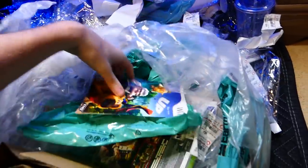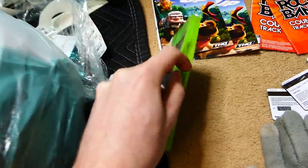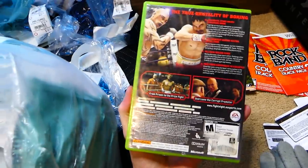Just pieces of cardboard. I thought it was like advertising stuff. We have this, which is the actual sleeve for that. So these are both matching now, which is sweet. We have this case. Let's get it. Fight Night Champion, baby. Oh, it is not in there. Sadly, just an empty Xbox 360 case, but it's in decent condition, so I'll keep it.